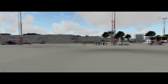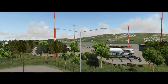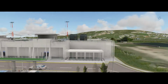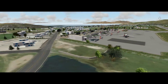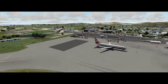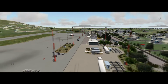Here you see the airport. It's that totalitarian grey concrete that is popularly used in the Mediterranean, but it is a lovely little place. As you can see, it's been very well realised, and what you get with this scenery is a terrain mesh as well as the photo scenery. So it's really nice, and the cost of this is $21.48 or 20.12 euros. It's available from Xplane.org, and also you can get it on the Aerosoft site as well.